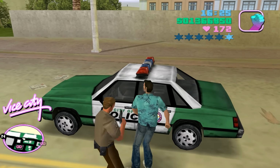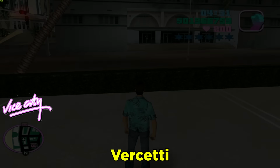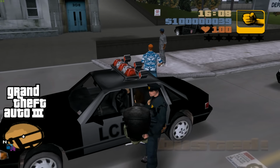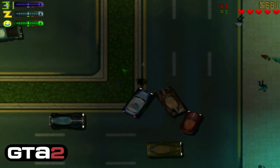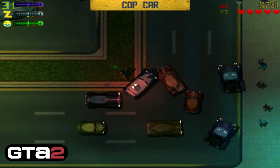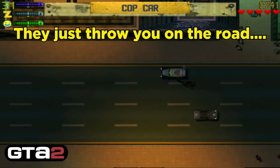Sir, you must stop now! This is the Dan 24, Sandra, Ice Point. Tommy Vercetti is an innocent man! Unit 24, I did three of that! Busted!